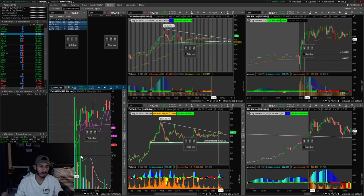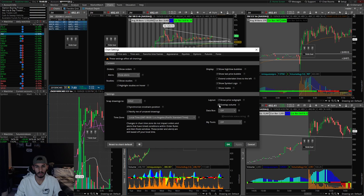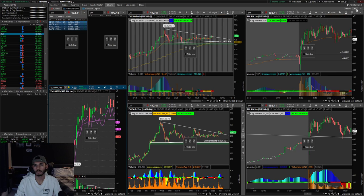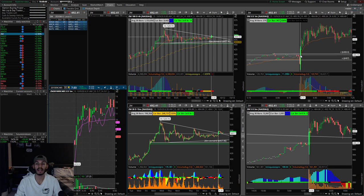Okay, so I had been looking at Zoom at the open. So I had seen the 485 calls expiring this week open at around $6. When I saw this huge green candle coming in, I was looking to get long and I was trying to get into my position. But you can see here, let me try to take this volume off. Overlap volume. Okay, there we go. You can see premium went from $6 all the way to $9. So I was chasing the ask here.